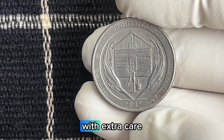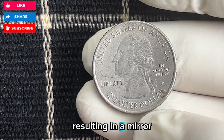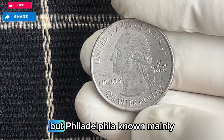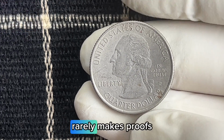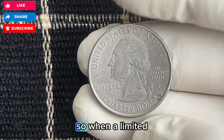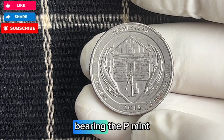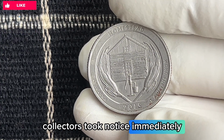Proof coins are made with extra care. They're struck multiple times on polished blanks, resulting in a mirror-like finish and razor-sharp details that collectors love. But Philadelphia, known mainly for producing circulation coins, rarely makes proofs. So when a limited number of these 2015 Homestead quarters were found bearing the P mint mark with proof qualities, collectors took notice immediately.